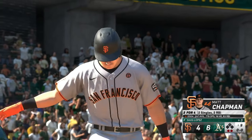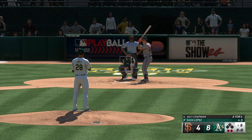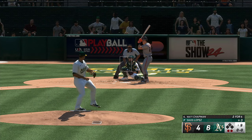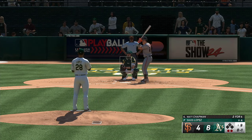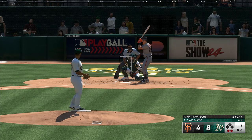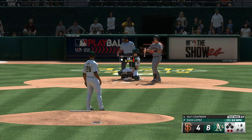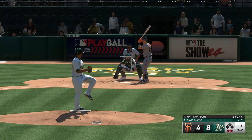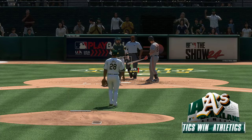One out left for the Giants. Matt Chapman up to the plate now. And first offering is fouled off. And the righty deals. Chapman gets a piece there. This could end it. Got him. And that wraps it up for this afternoon.